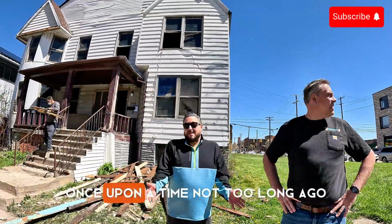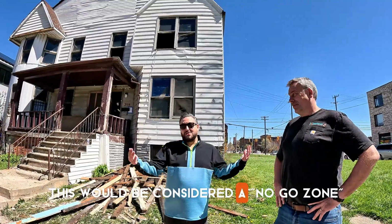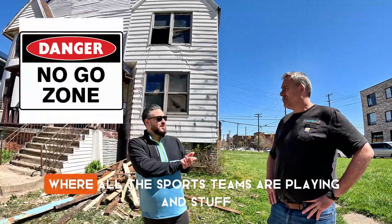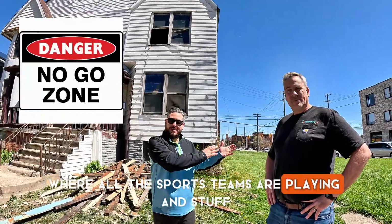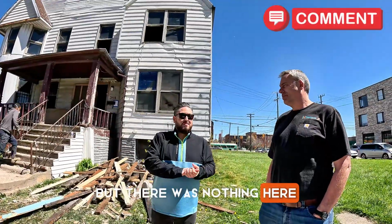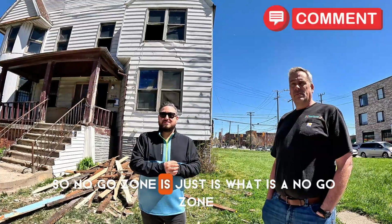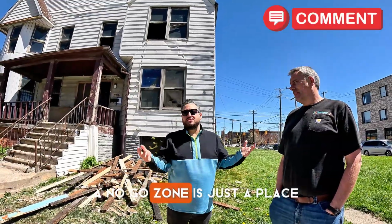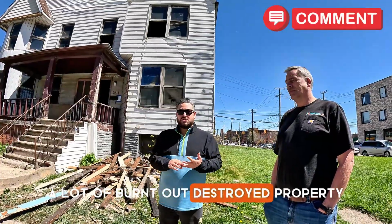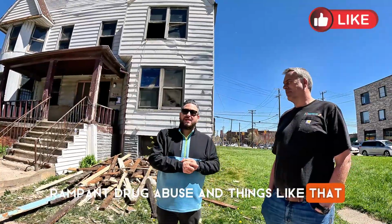Absolutely. Once upon a time, not too long ago, this would be considered a no-go zone. It was kind of a dead zone. Downtown proper, where all the sports teams are playing and stuff, that was always pretty good. But there was nothing here other than just poverty and destruction. A no-go zone is just a place where, first off, there was nothing to do. There's a lot of poverty, a lot of burnt out, destroyed property, rampant drug abuse and things like that.